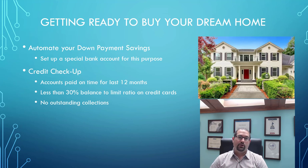Once you've done that, you're going to want to be sure that all the accounts on your credit report are paid on time, at least for the last 12 months. That'll put your best foot forward when it comes to having the best possible credit score once you are ready to get pre-approved.